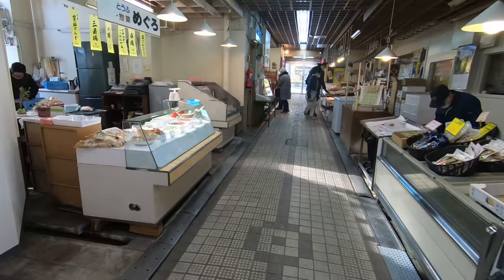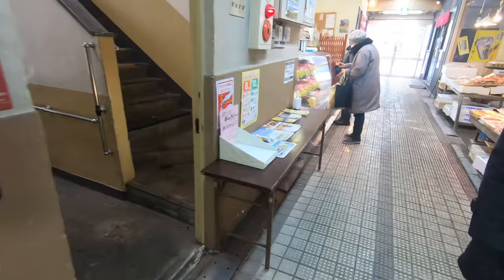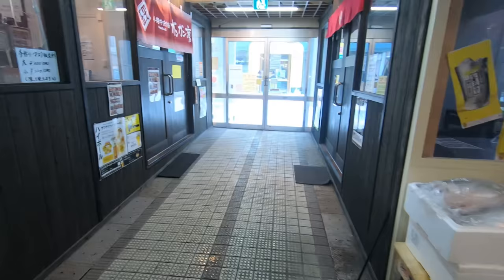There's a tofu shop and a little deli. They're selling some ready-made food there. A fish shop here. Ooh, salmon. Got some fresh fish here. And here's a butcher shop, a meat store. Interesting.